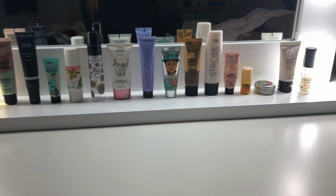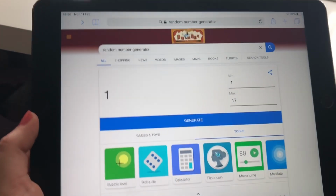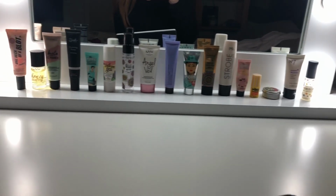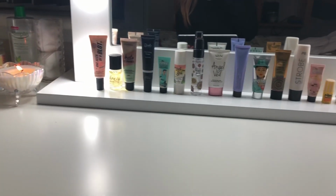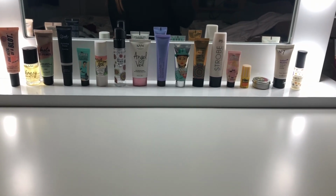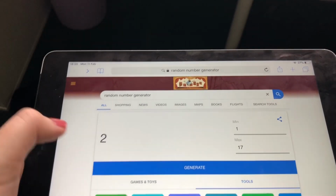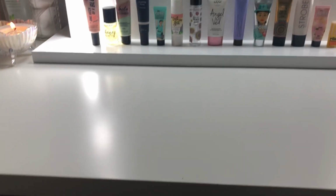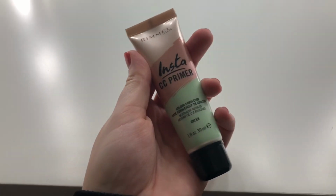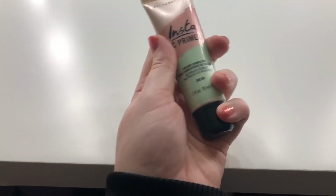So this is all my primers. So how we're doing it today for this challenge is I've got this up on Google, random number generator, and they've got 17 primers up there, and whatever number it tells me, I will be using that primer, and it will be the same for every category of makeup. So we'll go through all of them. So let's go with the first one. So number 3. So that is the Rimmel Insta CC primer, colour correcting, and this is a green primer and I actually quite like this, so I'm not mad at that.